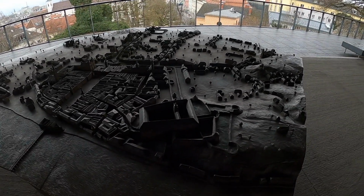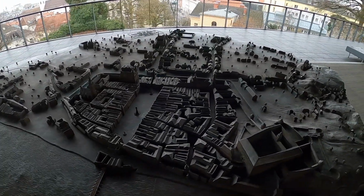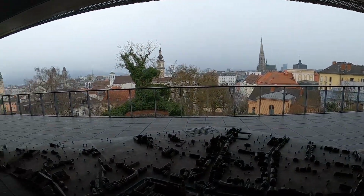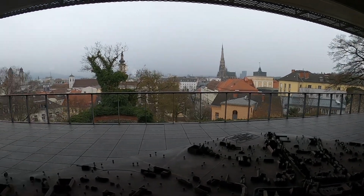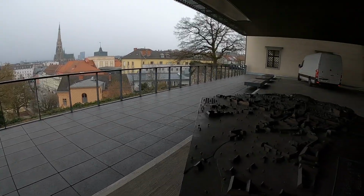But really neat. I've seen a few cities in Austria and Germany that have these iron models. I think the first one I saw was when I lived in Ingolstadt, Germany. But I know there's one at the Schönbrunn Palace in Vienna, and then now I know of this one.